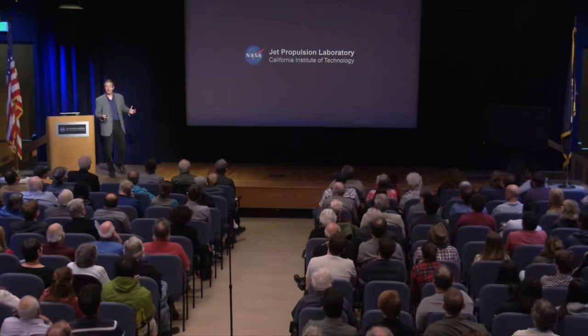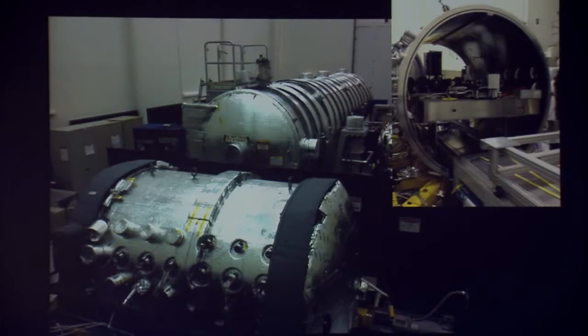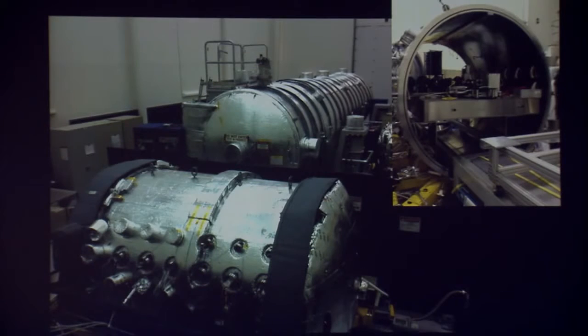So, a little more complicated than it looks. So I just wanted to bring you up to date on where we are with this technology. Here at JPL, I have the privilege of working with some of the finest optical engineers on the planet. Here you see two vacuum chambers that are meant to resemble the vacuum of space. Inside of these chambers are fairly large optical tables, and on them you will see a setup that resembles the coronagraph.